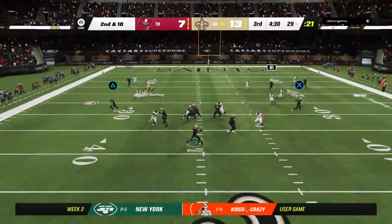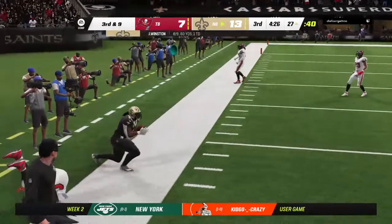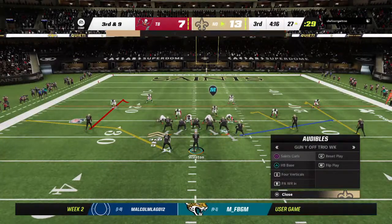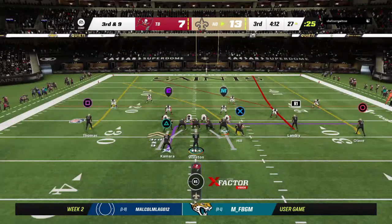They'll try to throw now. Winston. They'll get this out to Kamara. Just a gain of a couple there. And that's going to set up a tough 3rd and 9. They'll come to the line here needing 9 yards to pick up the first.